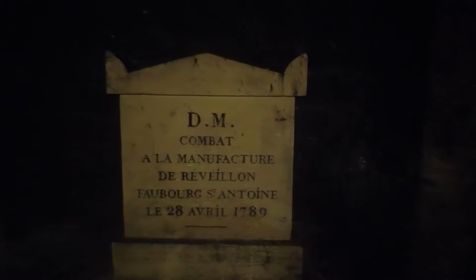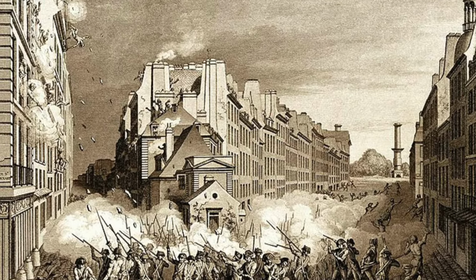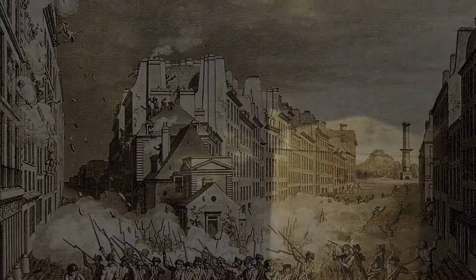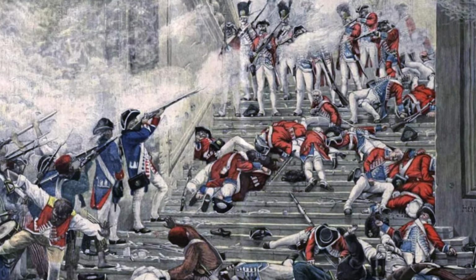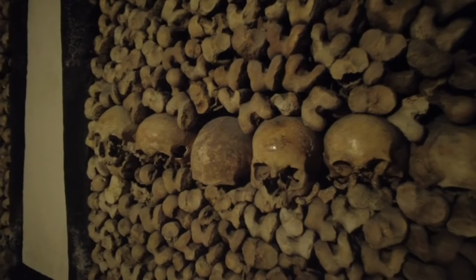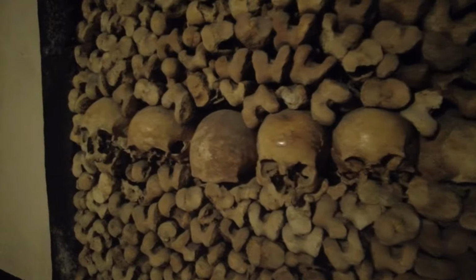There are different signs here that refer to major events of the French Revolution, including fighting at the Réveillon factory in Faubourg Saint-Antoine on 28 April 1789, where a workers' protest ended in a massacre, and fighting at the Château des Tuileries on 10 August 1792, where Swiss guards fought against Parisian units. During this time period, the catacombs were temporarily used as a morgue.